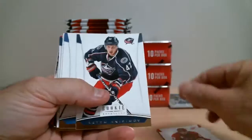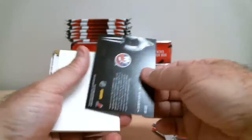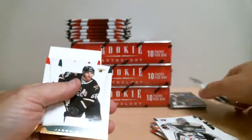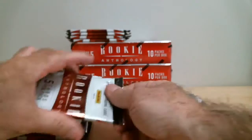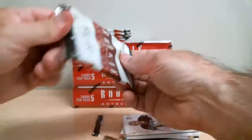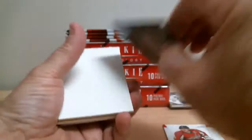First bundle. Flyers, Scott Hartnell, game used jersey card. Islanders, John Tavares, Cup Contenders, Hart Contenders out of 999. Colorado, game used jersey card, Jean-Sébastien Giguère. Towering Defenders. Sean Couturier for Flyers, Cup Contenders out of 999.